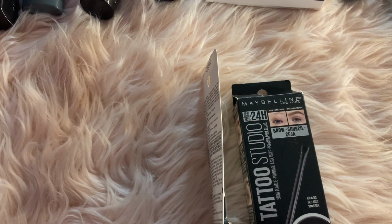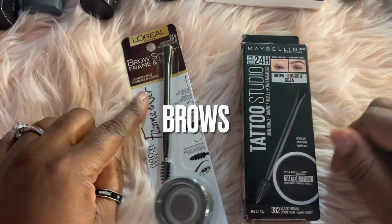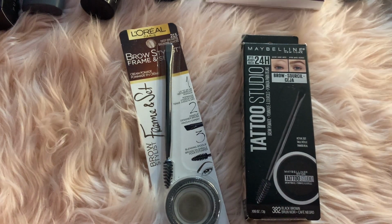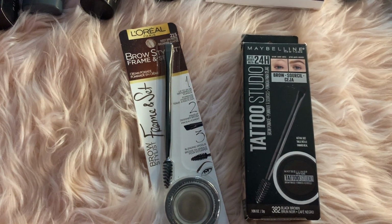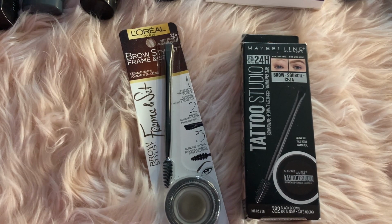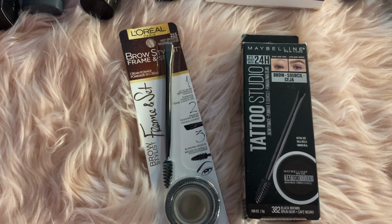All right, guys. I have 2 products before me. This is L'Oreal Paris and this is Maybelline New York. Now, let me talk to you about this. There is a tattoo-ish type eyebrow wax, I don't know if it's L'Oreal or Maybelline, that I have used for years, and I can't find it anywhere. Let me see if I can find it on my mirror. And I think this is it. I think I got it.